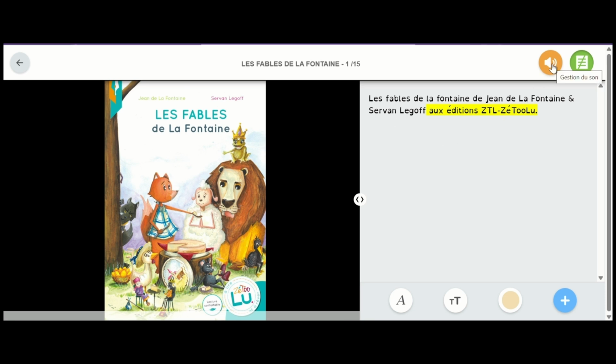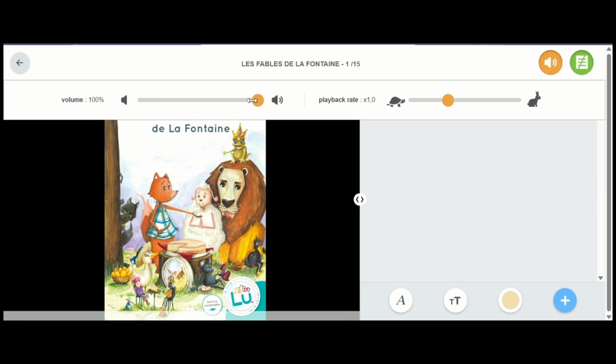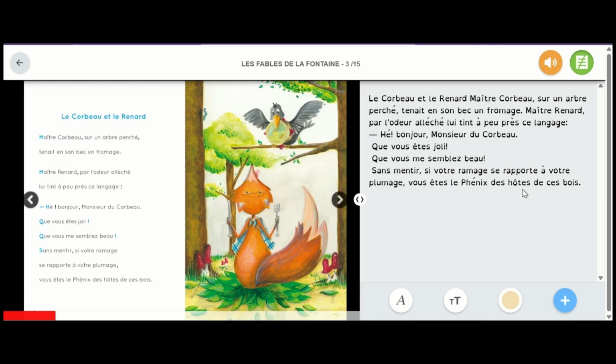Also, now that you're in listening mode, you have the orange button on the top right, and you can change the volume of the sound as well as the playback rate, so you can make it slower or faster. I'm going to lower the volume for the presentation, and now we're going to see what the karaoke does.